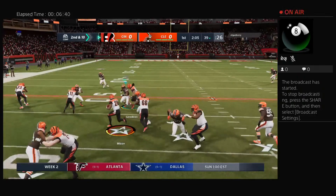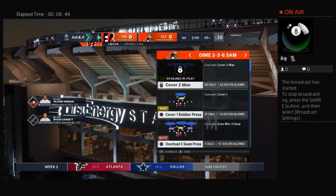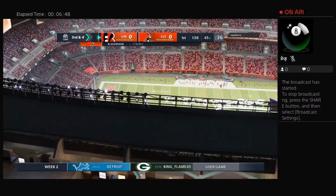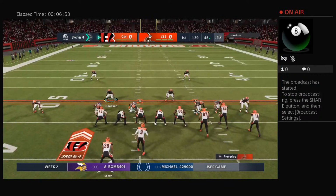On second down, here's Mixon. And he takes this up right near the 45-yard line. They get 6. That'll leave them with 3rd and 4. A quick burst there, and he nicely bit off a pretty decent gain.